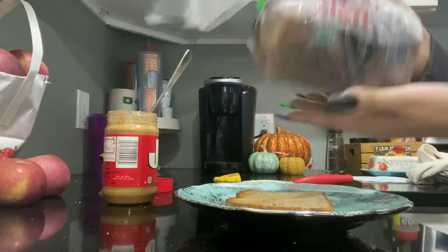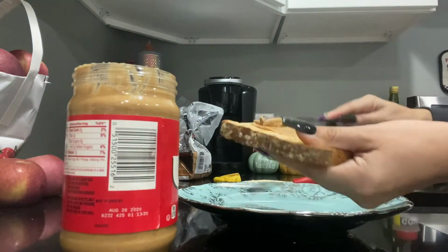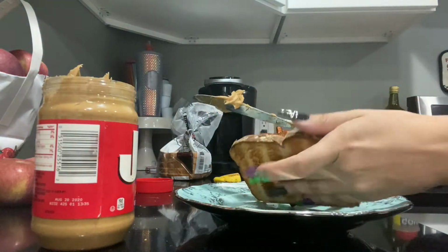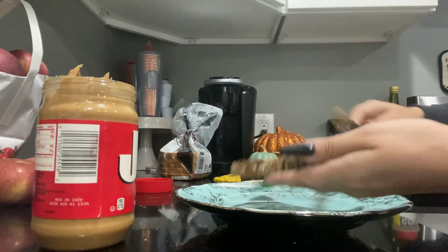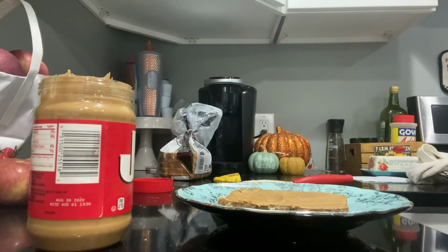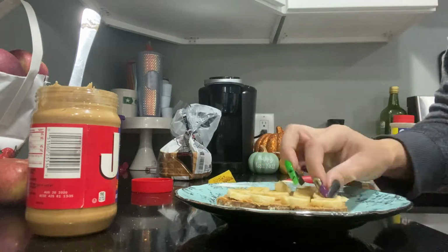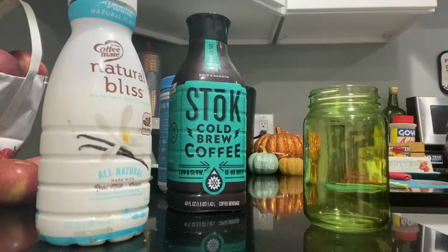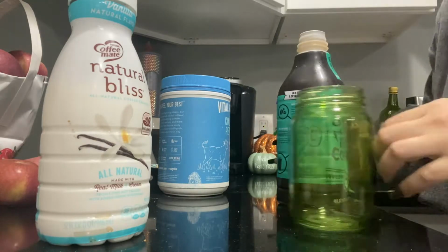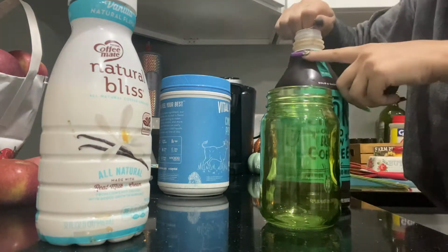Toast and coffee has been a go-to for me lately. So I have some Dave's Killer Bread and I toasted it and I'm putting some Jif peanut butter on it. I do buy sugar-free, oil-free peanut butter, but I just can't get used to it on a sandwich yet. So what I have here is a banana. I'm just chopping it up and putting it on top. It's so good. And my go-to is Stok cold brew. It's just so smooth and I tend to have that iced all the time.